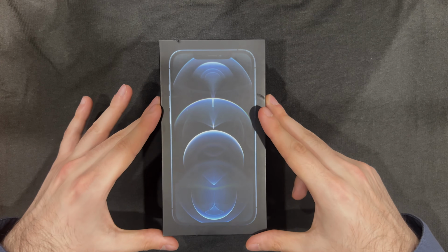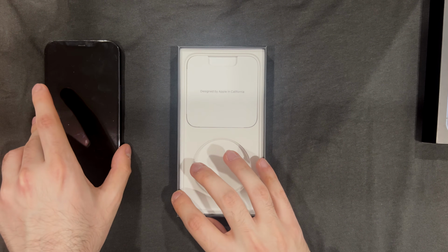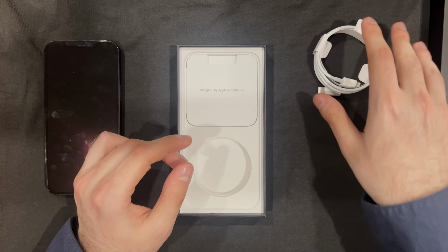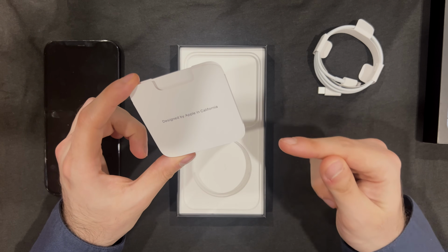We've got the iPhone 12 Pro Max in Pacific Blue. We've got the manual with all the instructions, and this one actually didn't come with its original cable, so I bought a new one from Apple. Of course, we're missing out on earpods as well as a charging brick. We can also see that this guy has become a lot smaller compared to its predecessor.